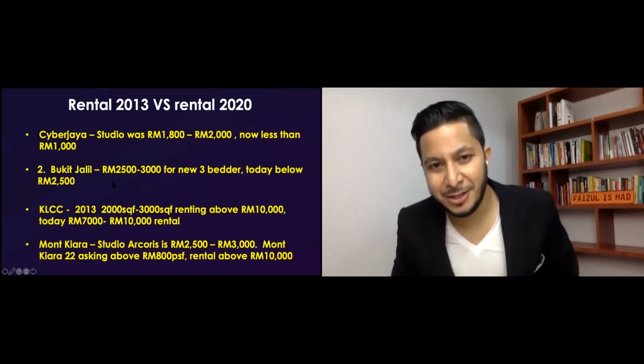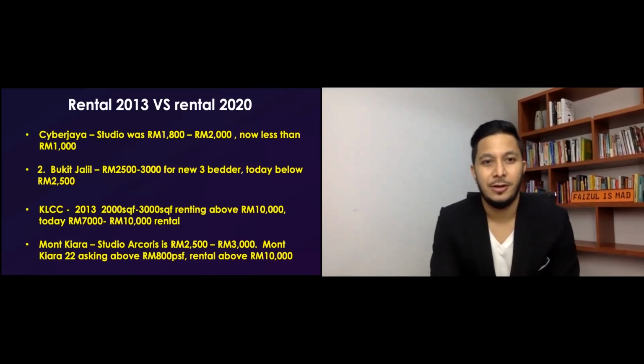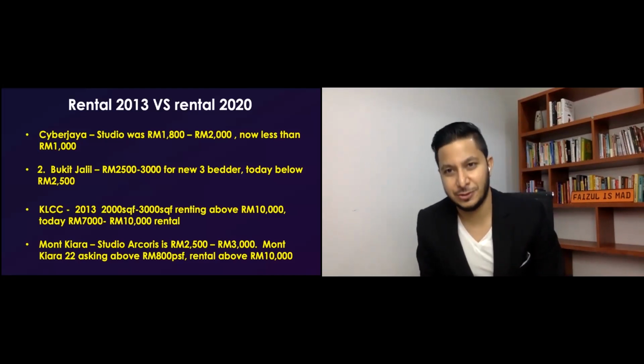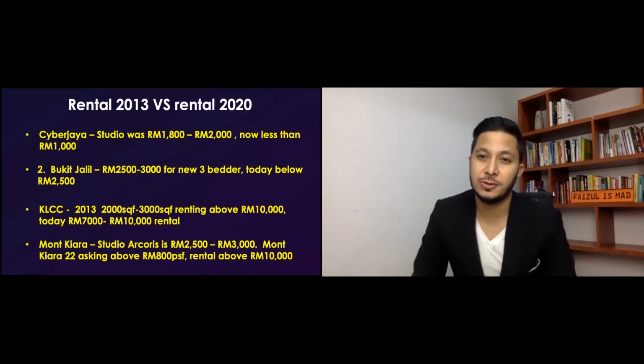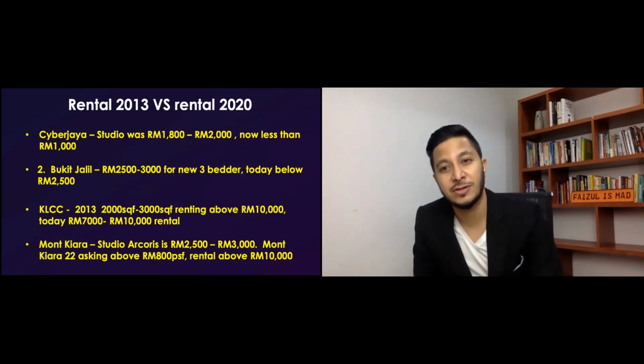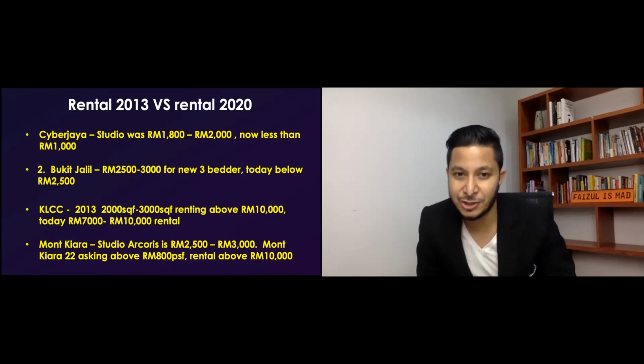And the reality here is that in Cyberjaya, for a studio unit in 2013, you could rent a studio for 1,800 to 2,000, Chevrolet Square as an example. And today, rentals are 1,000 and below for a studio unit. Bukit Jalil, in those days, 2,500 to 3,000, today below 2,000. But for areas like KLCC, for the 2,000 square foot units, in those days they were renting above 10,000, today it's about 7,000 to 10,000 rental.